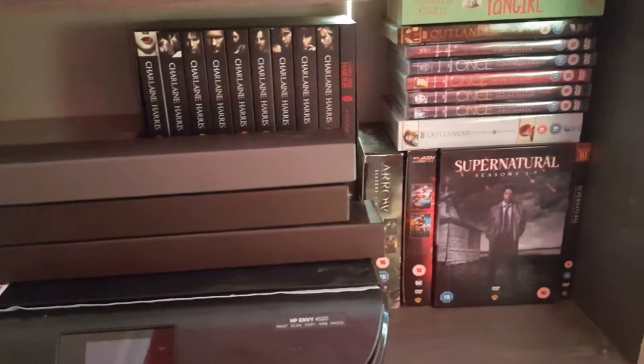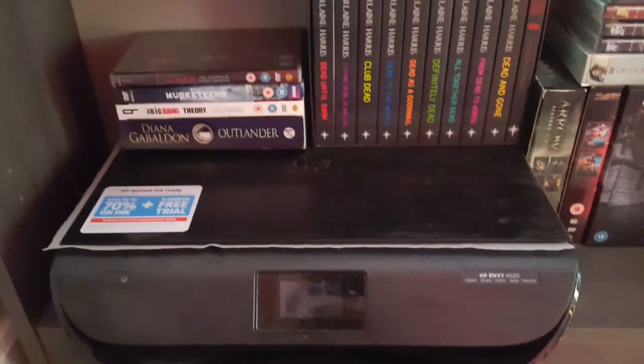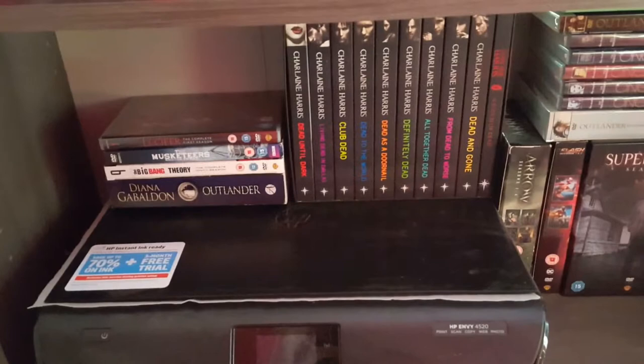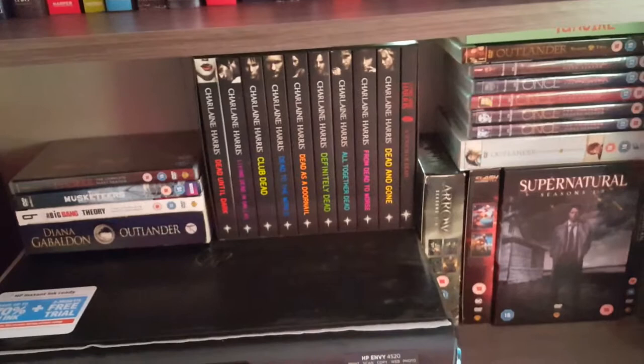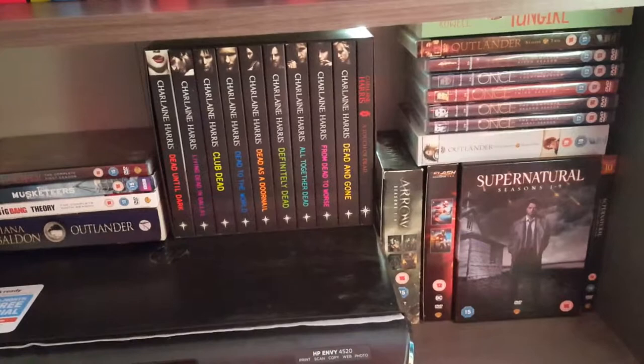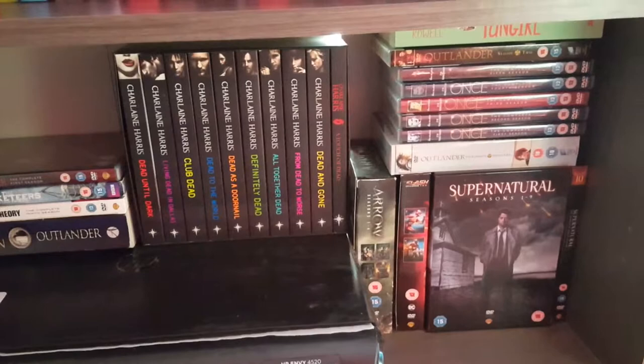This is the messiest of the bunch. I have some Harry Potter one boxes, my printer, the Sookie Stackhouse series by Charlaine Harris, which I haven't read yet. I've also got my paperback edition of Outlander and my paperback edition of Fangirl by Rainbow Rowell. I also have all of my TV series box sets, so Arrow, Flash, Supernatural, Outlander, Once Upon a Time, Big Bang Theory, The Musketeers and Lucifer.